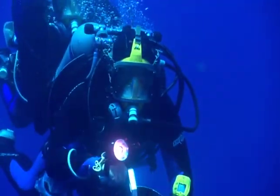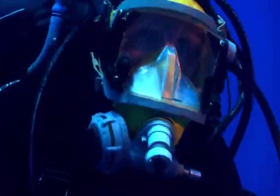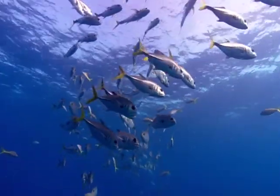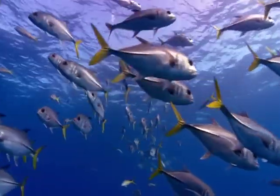Okay, we're about 6 miles offshore now. There's about 600 feet of water below us. Boy, I always get a funny feeling in my stomach when I know there's that much water underneath me. Well, current's picking up, so we're into the Gulf Stream.